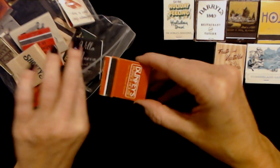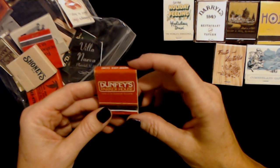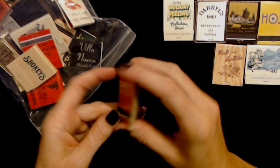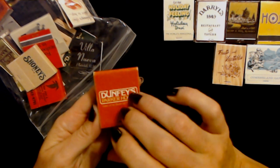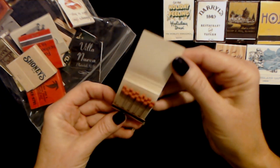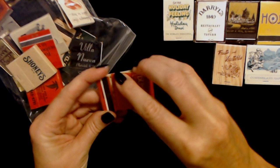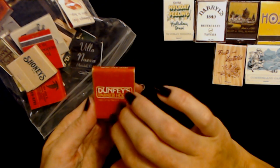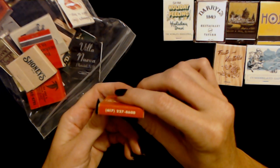These are stuck together. Dunphy's Parker House, home of the Good Night Guarantee. I've never heard of that. That's all it says. Dunphy's. I guess it's like a place to stay. We don't know. It's blank. All the matches are there though. It must be like a motel or something. Oh, and they have a phone number.